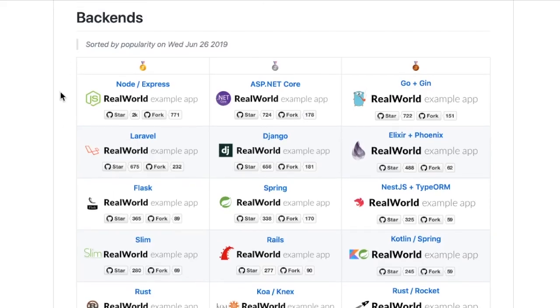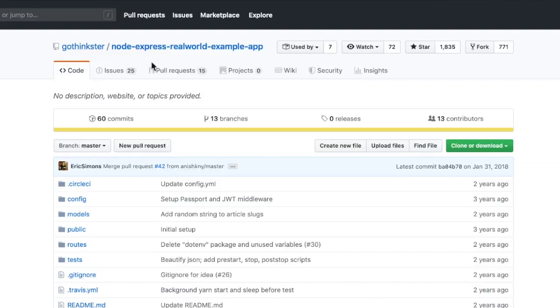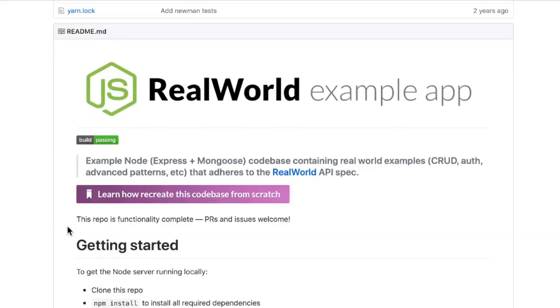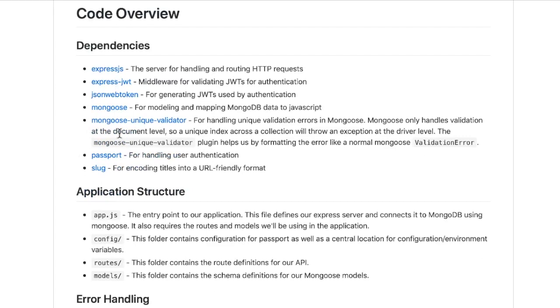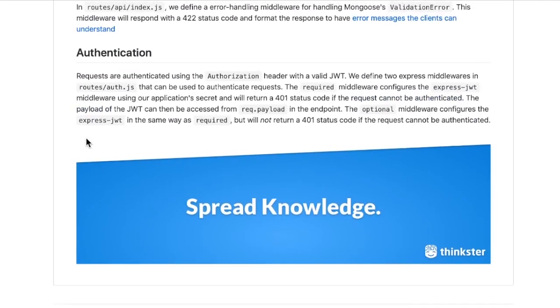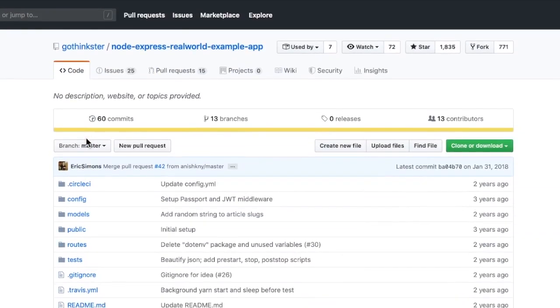Now, because these backends are just backends, there's no website to actually look at. For example, here's the Node and Express app. Documentation looks pretty solid in all of these. They have a little getting started section, code overview with all your dependencies and links to those, the application structure, error handling, authentication. Really clean, really nice looking, and this is the rule, not the exception.